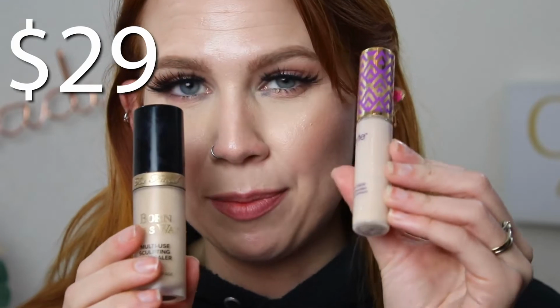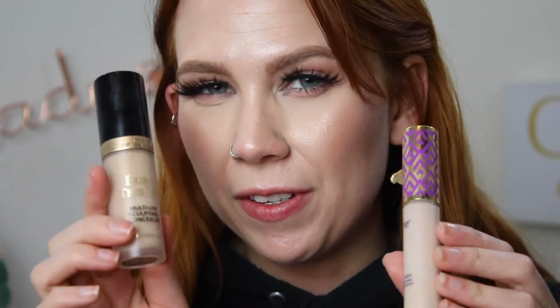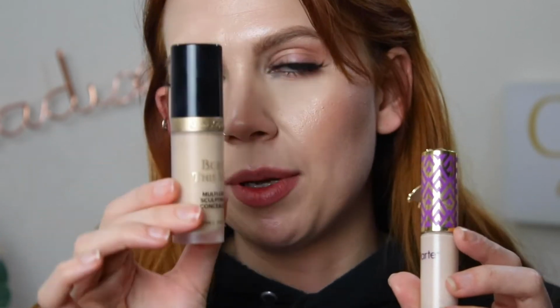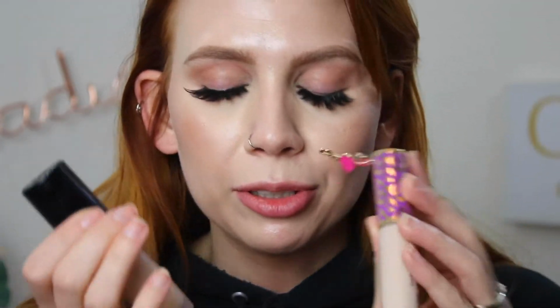This one is $29 and this one is $27 by itself, $29 if you get the little package. However, this one comes with 15 mils of product and this one comes with 10 mils, so you are getting a little bit more product in this one for $2 more. That is one thing to consider whenever you are purchasing them. You might, in the long run, save a little bit of money. I mean, it's not substantial. 5 mils is not like a ton of product. At the end of the day, I feel like the price kind of evens out.